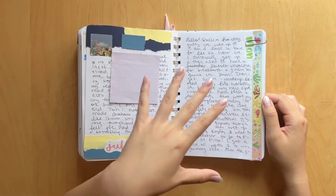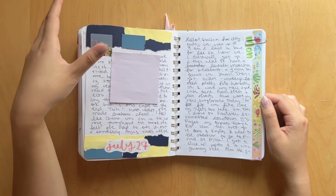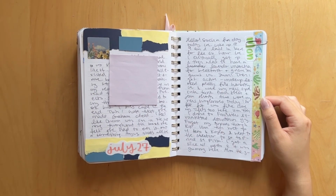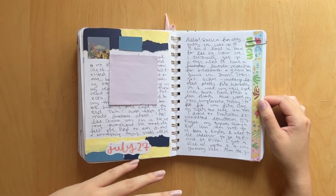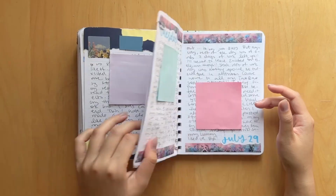I used a more sea theme washi tape because I had gone to my friend's pool. I wanted to use the beachy washi tapes that I had already used, but I had already used them, so I wanted to use something new in this journal. I try not to repeat using the same washi tapes in my journal if I can, because I just think it makes the journal more fun to flip through. Anyway, wrote 3 pages that day.